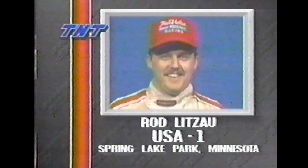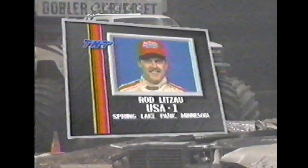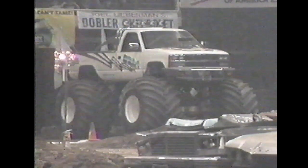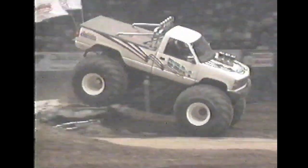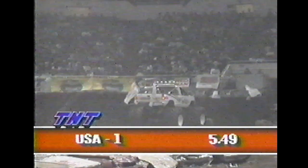Now, our next driver coming out is your defending national champion. It is Rowdy Rod Litzow out of Spring Lake Park, Minnesota. It's USA 1 Chevrolet. Well, you call him Rowdy Rod. I'm going to start calling him Flip, Flop, and Fly. This fella has gone through about 5 weeks that I wouldn't want anybody to go through of getting the truck upside down. They're really attacking the track. Look at this. He keeps his foot right up in it. Let's see if he goes quicker than Bigfoot's 5.36. Not going to do it. 5.49 for USA 1.